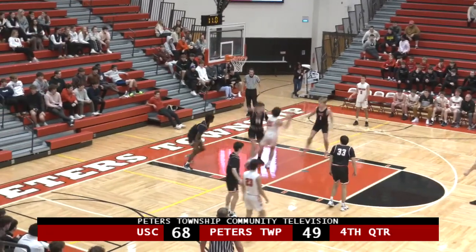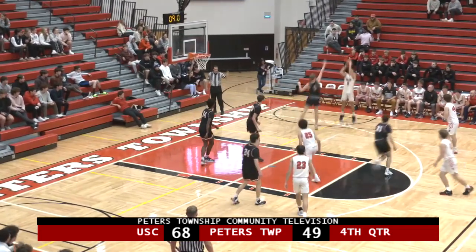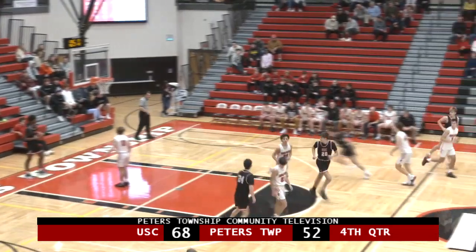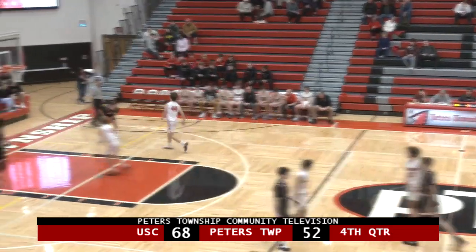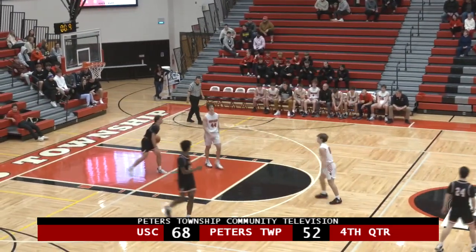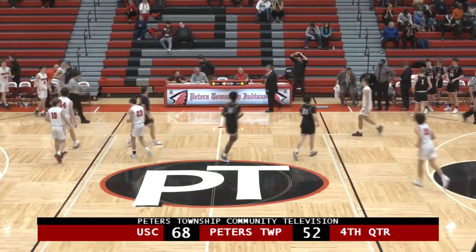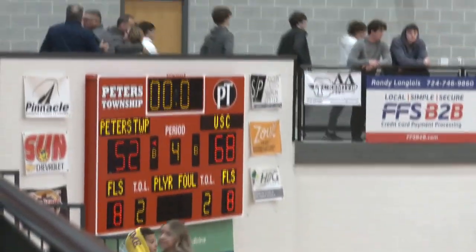Donovan shows the ball, 2 bump fakes. It's good if it goes, and it is good. Thomas Aspinwall gets that to go. That gives him 6 for the night. And that's the end of the ball game. Final score, Upper St. Clair 68, Peters Township 52.